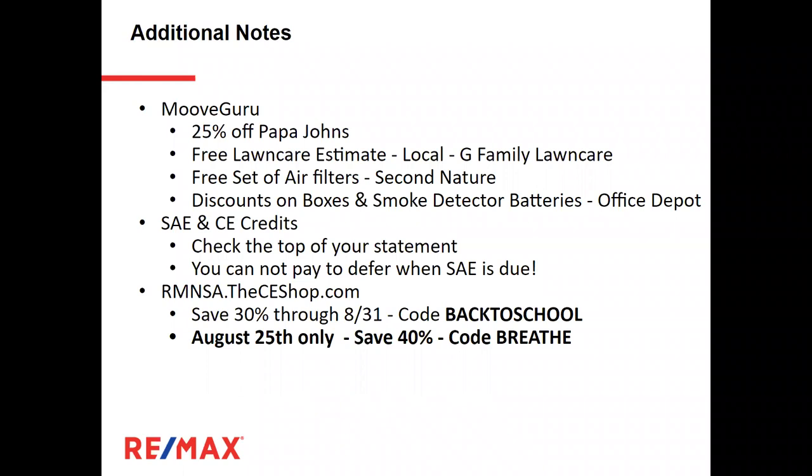SAE and CE. If you do not know when your license renews every year, Mary Beth told me something I had no idea about. Do any of you know where it is on your statement? Every month, if you look at your RE/MAX North San Antonio statement, up top, at least within 90 days, it says this is when your license renews. So it tells you if you're getting close. Check your statement. If it's not up there, that means you're not that close. But I saw some at 78 days, I saw some at 15 days. It tells you when you're up for renewal. That should trigger you: oh my gosh, have I completed my CE or SAE? If you are at SAE level within your first 2 years, you cannot do an extension. You can't pay extra to do an extension. So please get your SAE done, please get your CE done.